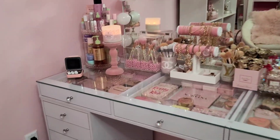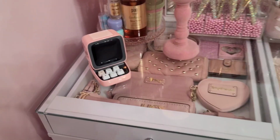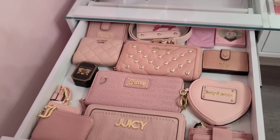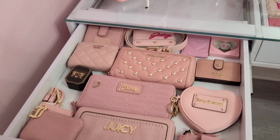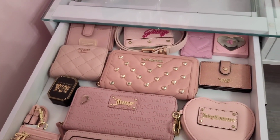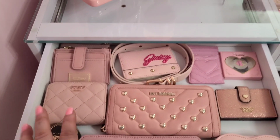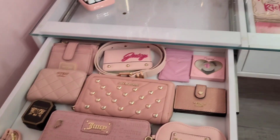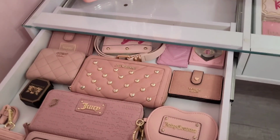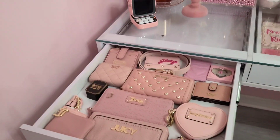So over here, I'm going to start in this drawer. This is where all of my Juicy Couture wallets are. Most of these, you guys know, come from TJ Maxx and Marshalls, but I just like to keep them displayed out here. I think they're super cute, and one day when I get a pack system, I'm going to keep all of my wallets and belts displayed. This is about all I can fit in this drawer for right now, but I just thought they were too cute not to keep out and keep displayed.